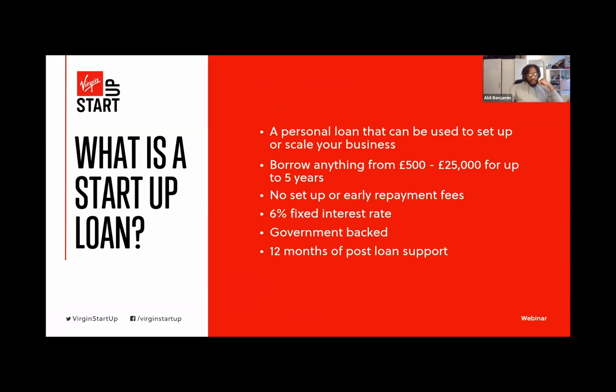Describing the loan: it's a personal loan that can be used for business purposes. You can't access that anywhere else. You can borrow from 500 to 25,000 over 5 years. You can have up to 4 founders in a business, so you can take up to 100,000 per business. No early repayment fees or setup fees. The interest rate is government backed, and then there's 12 months of post-loan support which comes with it.